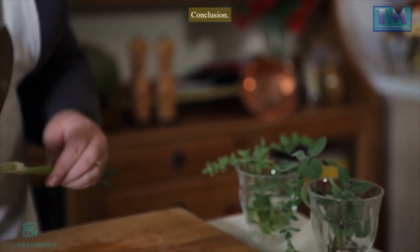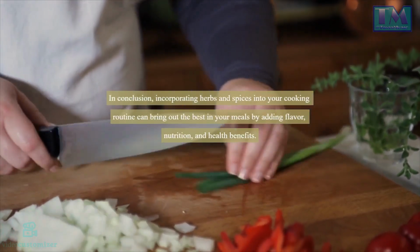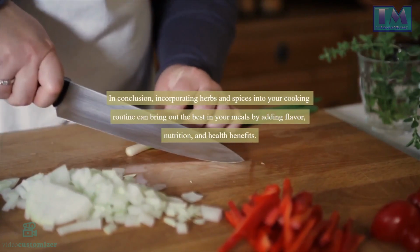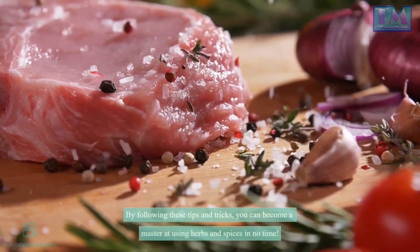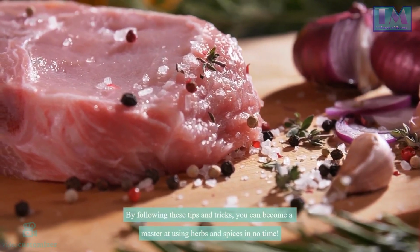Conclusion. In conclusion, incorporating herbs and spices into your cooking routine can bring out the best in your meals by adding flavor, nutrition, and health benefits. By following these tips and tricks, you can become a master at using herbs and spices in no time.